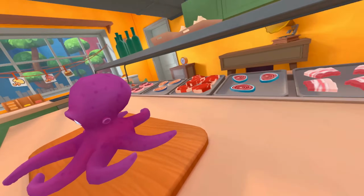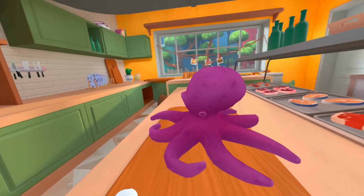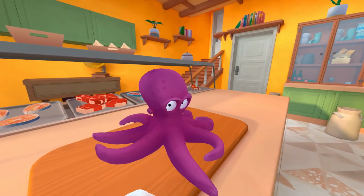I think we just need one more, right? And I think that one is hidden in the cupboard. There it is. And he's alive. Hey, buddy. Look, you can pull him up and down and bash him around a little bit. And he's gonna keep looking at us no matter where we go.